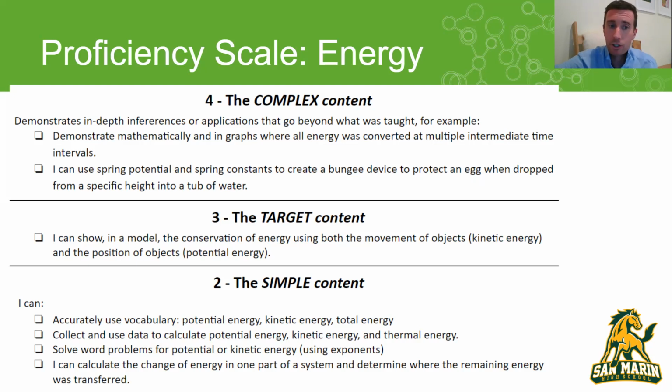The target was to show in a model the conservation of energy using both movement of objects, which is kinetic energy, and position of objects, which is potential energy. If you were able to go beyond that, the one that we really focused on was the top one. Can you show mathematically and in graphs where all the energy was converted at multiple intermediate time intervals? Those intermediate time intervals would be each meter of your object moving across the track.